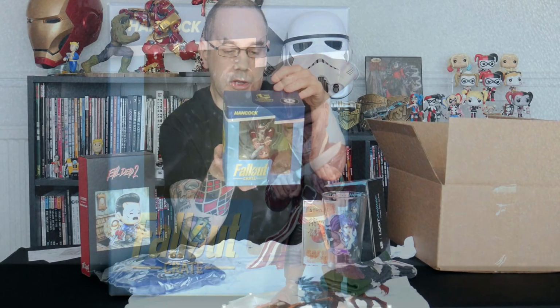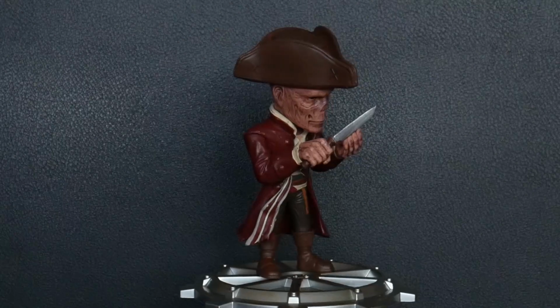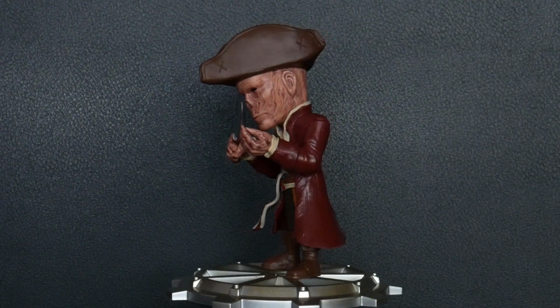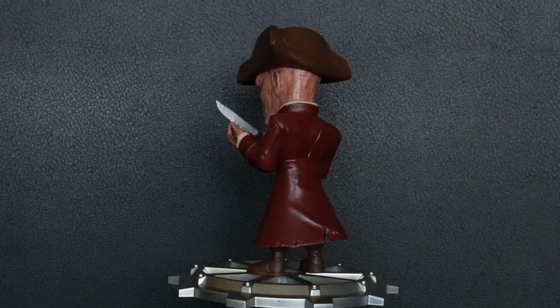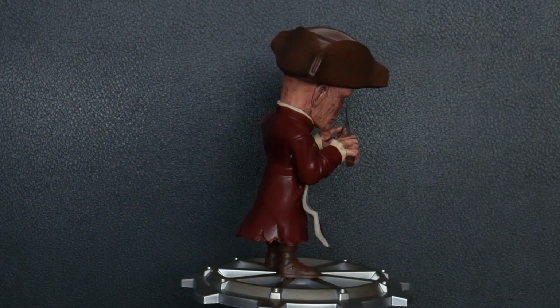This is Mayor John Hancock, who apparently, it says, has a sexy King of the Zombies kind of look. So let's pop him out and have a look. Now, we have had a figure before, the Fortune Finder's Perk figure. And again, these are pretty straightforward. It's basically, you get a figure and you get a base.